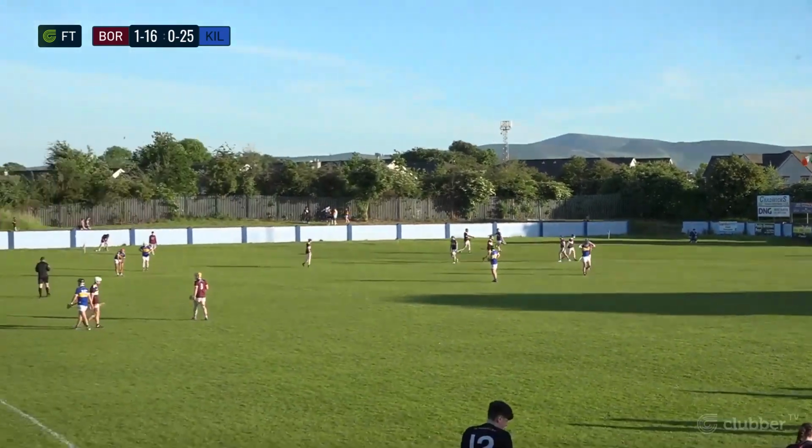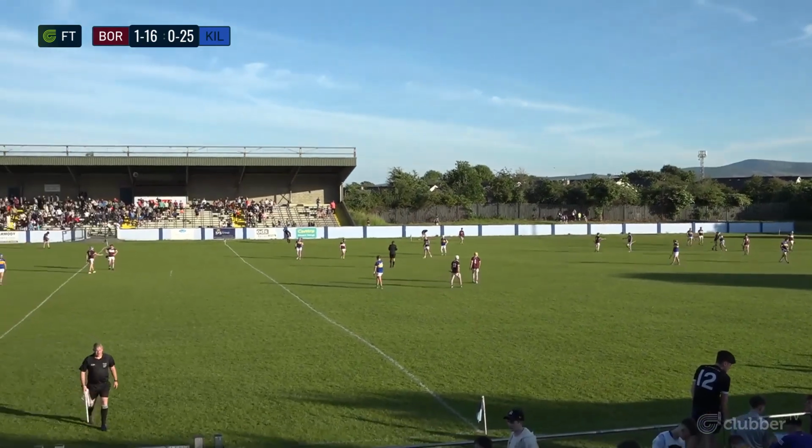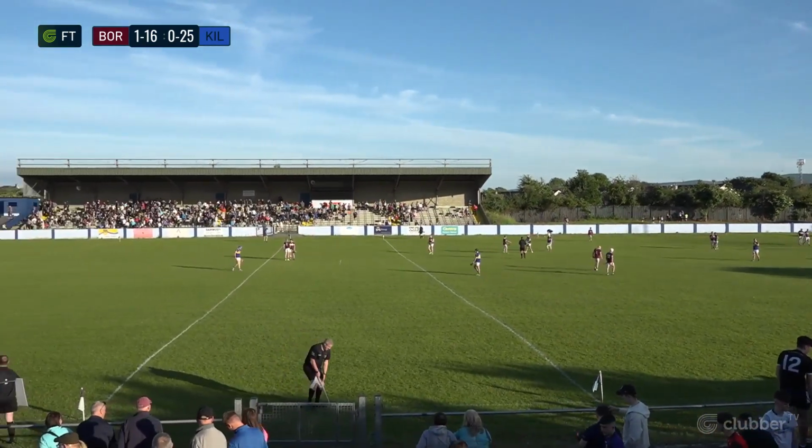Kiladangan are victors on a scoreline of 25 points to 1-16. They will advance to the Hibernian North Senior Hurling semi-final.